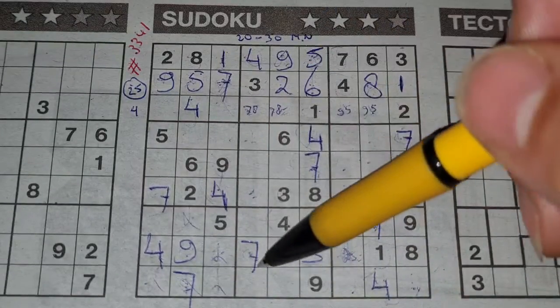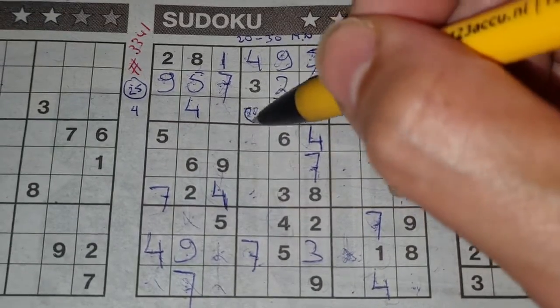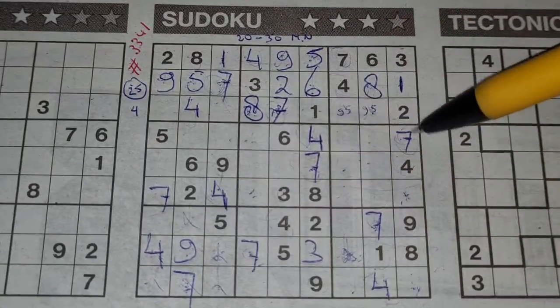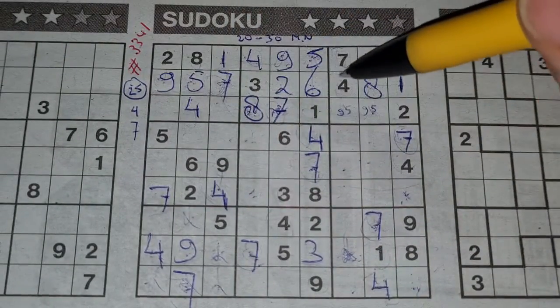And now we have a 7 there. So this box can't be 7 anymore. That box should be a 7, and this box should be an 8. And all the 7s are used, I can see. Digit number 2, number 7.